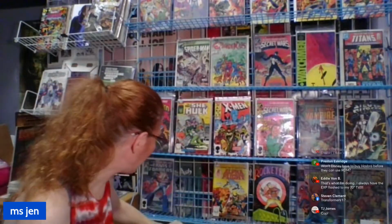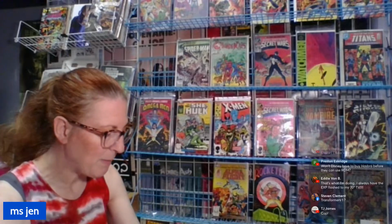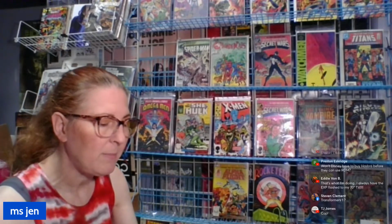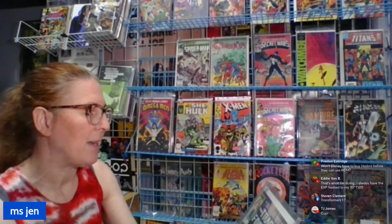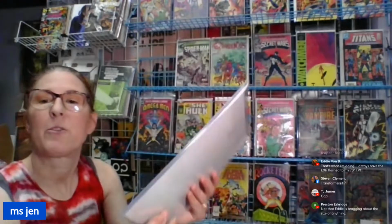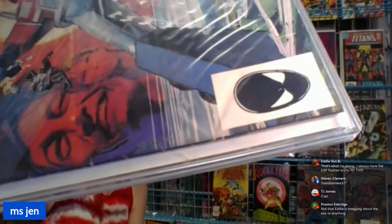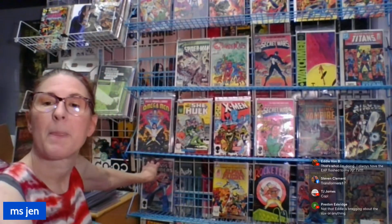Transformers around here somewhere. There it is. All right, Transformers number 1. This is going to be VF minus because it's got some spine ticks to it. It's just $25. I'm going to show you what it looks like. That's the problems it's got. Much more affordable than the one we had last week, which was like $150.